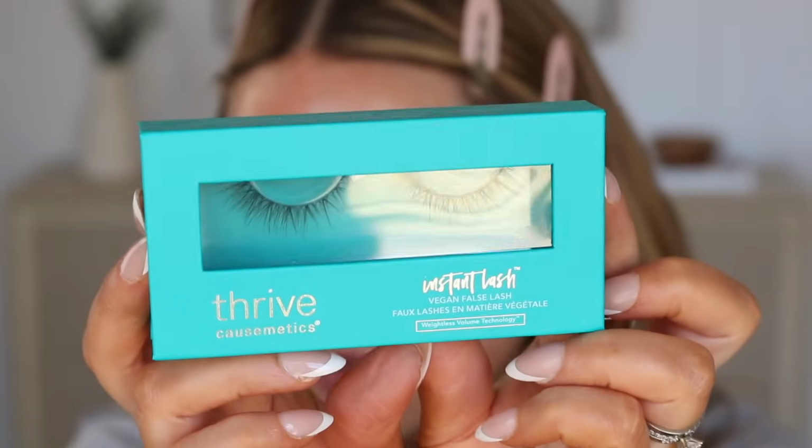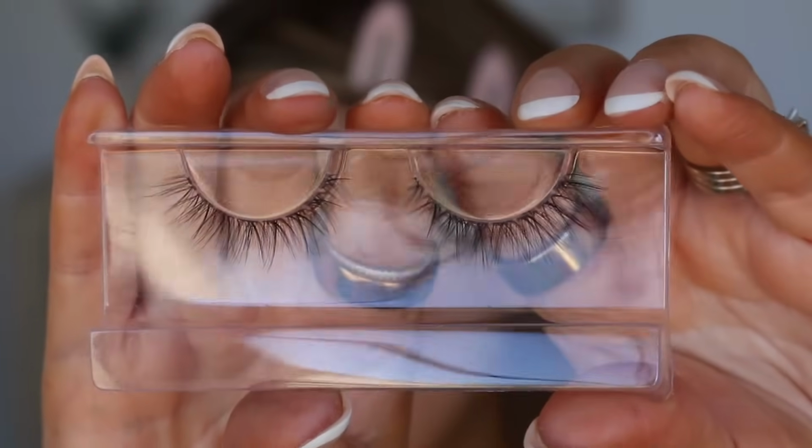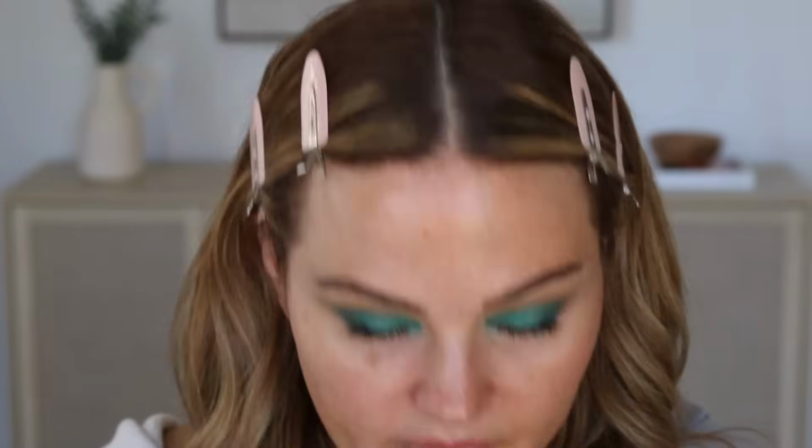These are from Thrive Cosmetics. I'm not sure the name of these, but I'll have them linked below. They came out with lashes. They came out with lash glue. These look exactly like my style of lash. Band is so clear. They look very delicate, so I gotta be careful. I might just cut a little bit off.